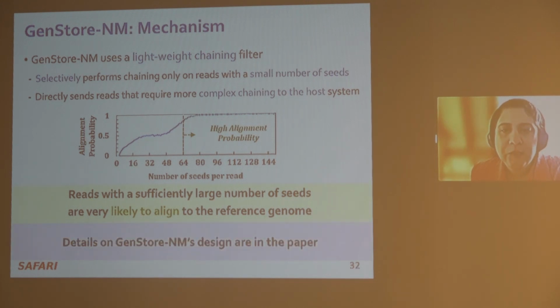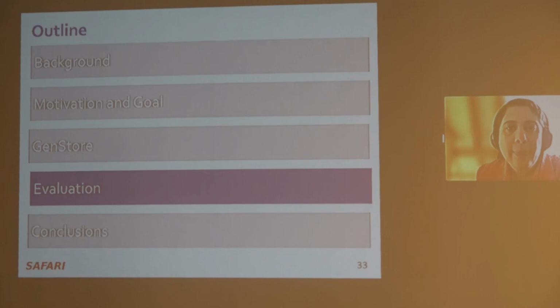And we conclude that this already can lead to small hardware overhead while providing most of the gains of the chaining filter. More details of this can be found in the paper about the GenStore-NM design. Now I go to the results.